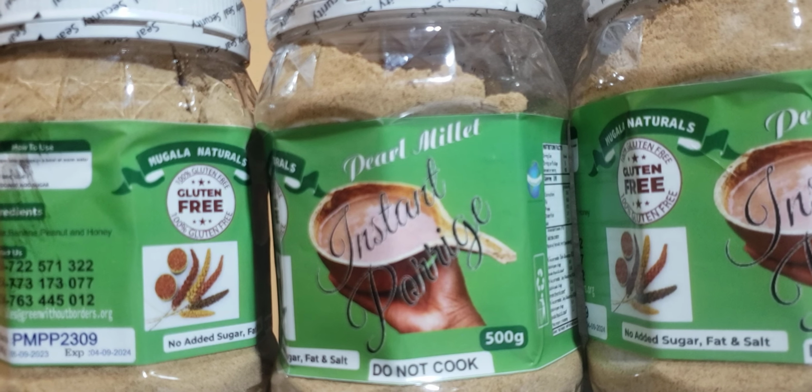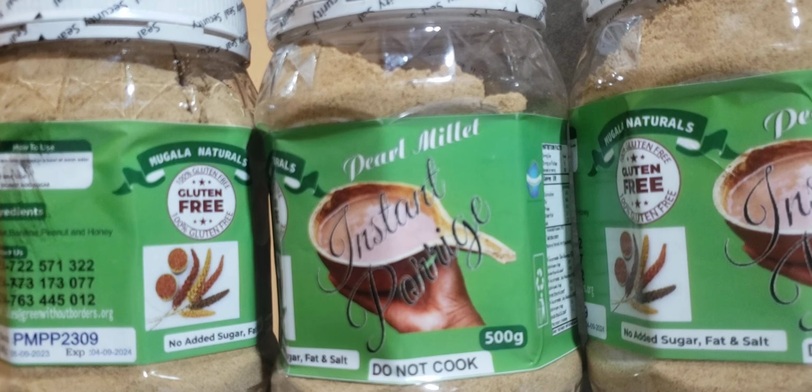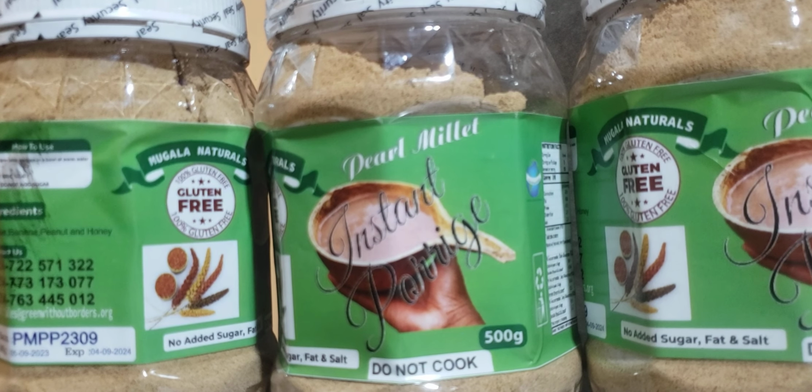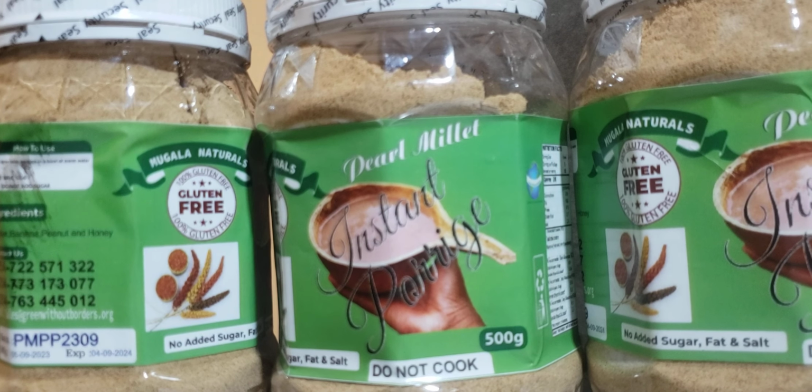I know affording high quality protein is a challenge. That is why we have developed the instant porridge drink, high in quality protein and fortified with iron and other vitamins and minerals. Our product is available as Mugala Naturals, your wholesome meal, and is also affordable in smaller 50 gram pouches to make it accessible for more families.